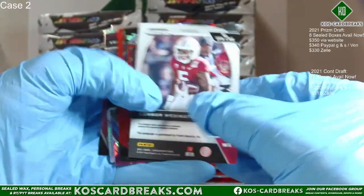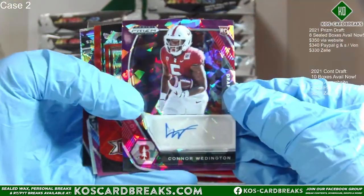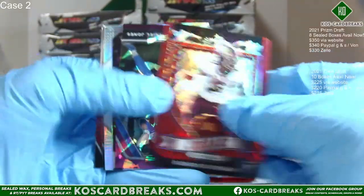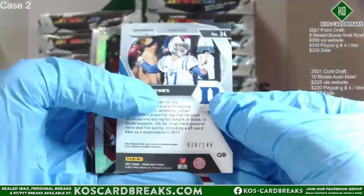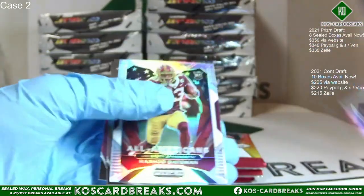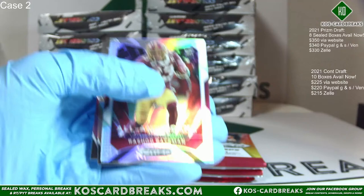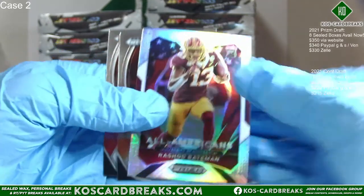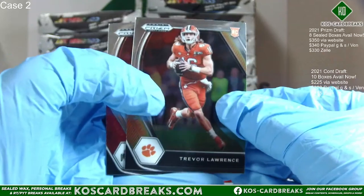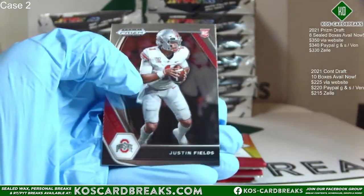Connor Wedington, 13 of 99 on the Purple Ice Auto. Connor Wedington, Purple Ice, 13 of 99. Rashod Bateman, Red Wave. Daniel Jones, 28 of 149, Purple Ice. Rashod Bateman, silver. Trevor Lawrence, base. And Justin Fields, base.